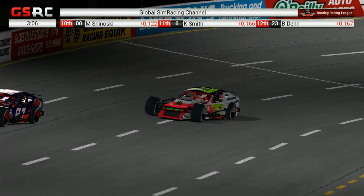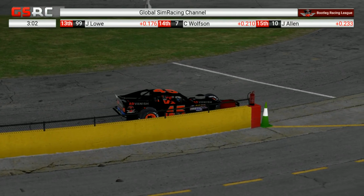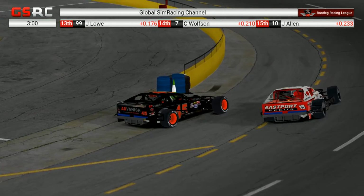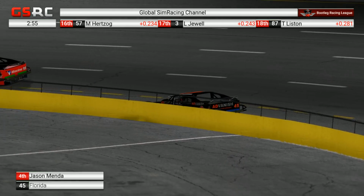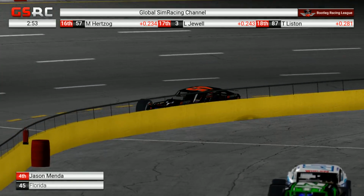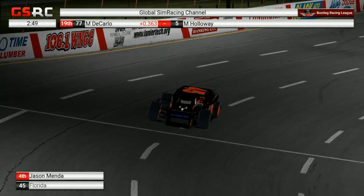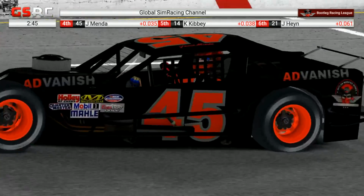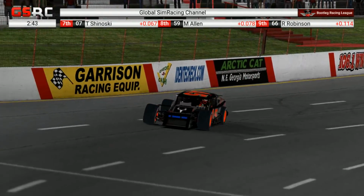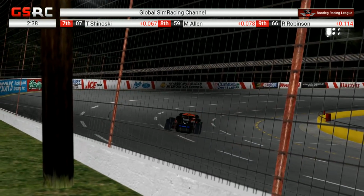I could be wrong, but Jason Menda, who's currently in the pit, Florida driver, number 45, there he is, pulling out right now. I don't recall, Taylor, we don't recall seeing him. I don't remember him from the distant past, so we'll say maybe he's making his debut tonight here in the SK Modifieds, and I'm sure Lowell or one of the guys, maybe Donnie or somebody from the team, will correct us if we're wrong. So welcome aboard, everybody.